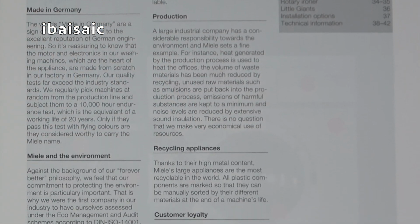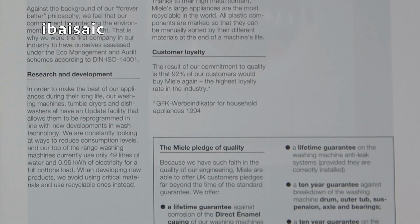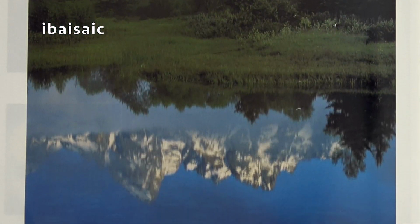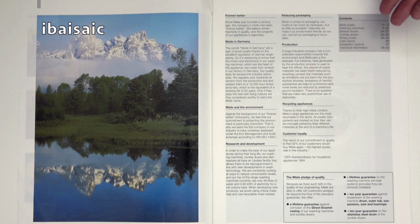I'll whiz through the text because this brochure video will be going on for far too long if I don't skip through it. We can see a lovely picture of countryside here, quality without compromise. I'll just read the bullet points on this first page. Forever better, made in Germany, Miele and the environment, research and development, reduced packaging, production, recycling appliances, customer loyalty.